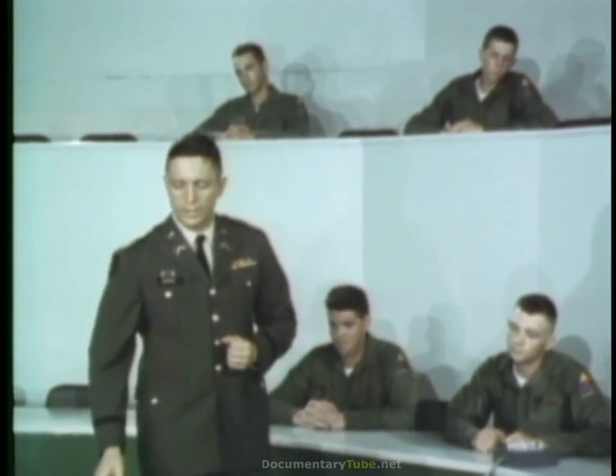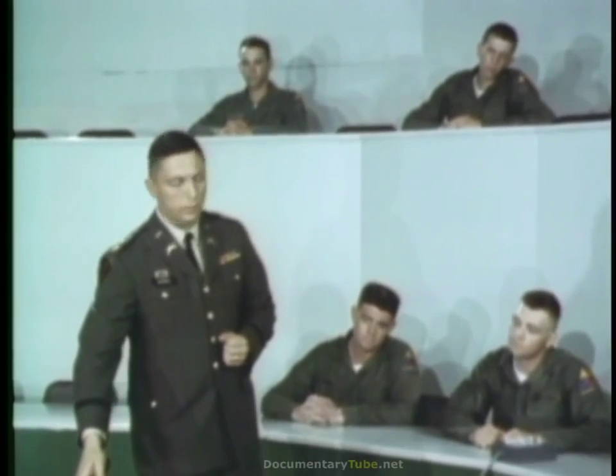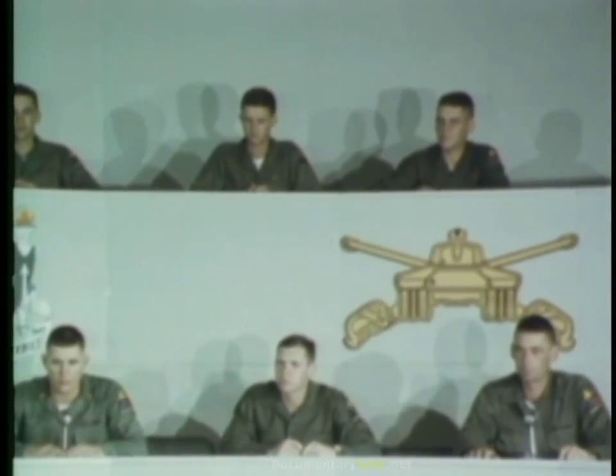The armor soldier is in a highly specialized combat arm that must always keep a step ahead of a growing technology. But it is the men and not the machines who win or lose battles. The armor commander must be able to apply his knowledge and leadership in a variety of Army missions, both in conventional military operations and in counterinsurgency type activities. And that is to advise the company commander. You must send a spot report to the company commander.